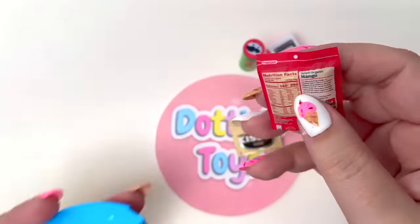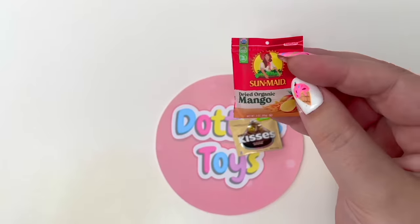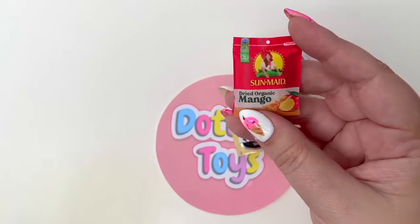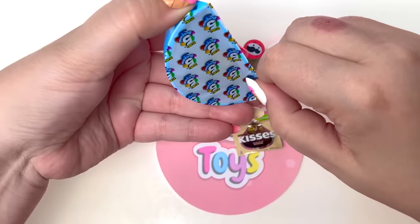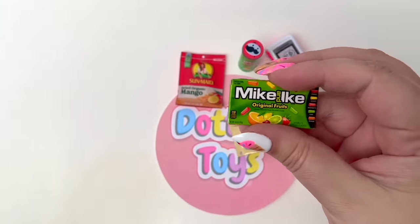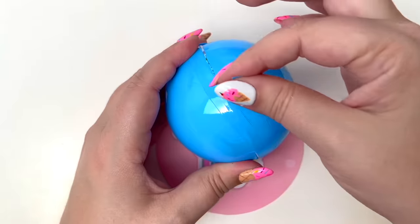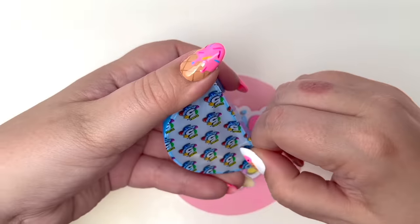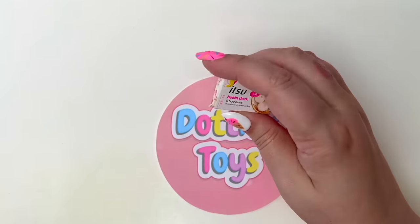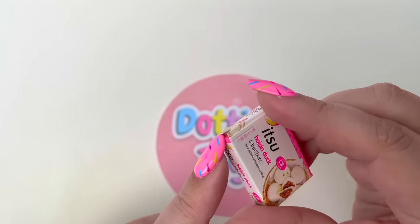All right, here we go. A new piece to me. We have the Sun-Made Dry Organic Mango. This is a really big size for a mini brand piece. I love it. All right, we have another Mike and Ike's. All right, here we go. Okay. So we have the Itsu. Itsu is a repeat for me. It does look slightly damaged though.